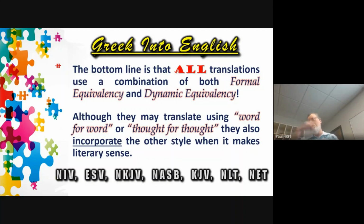Go back to my German phrase. If we were translating that word for word, of course, it would be that the morning hours have gold in their mouth. That makes no sense. So I'll switch over to thought for thought and say, well, the early bird catches the worm. That makes more sense.